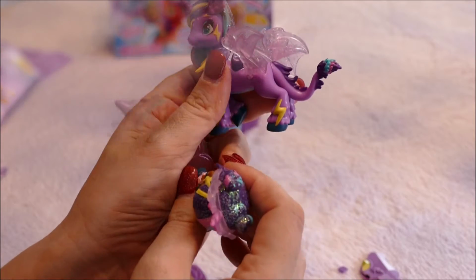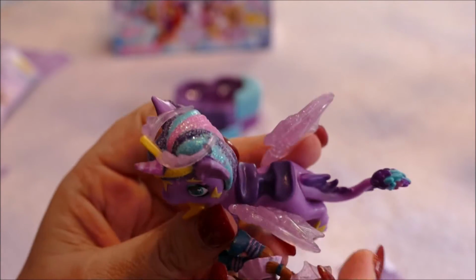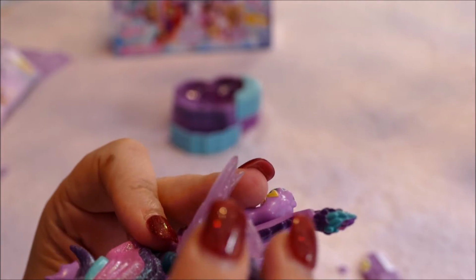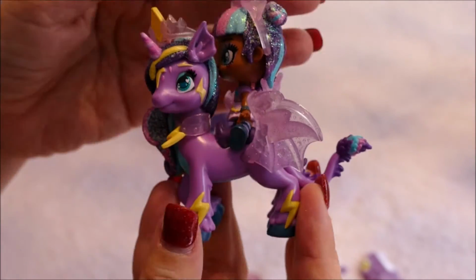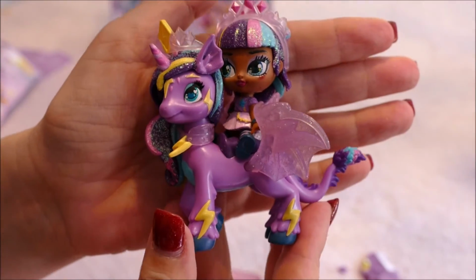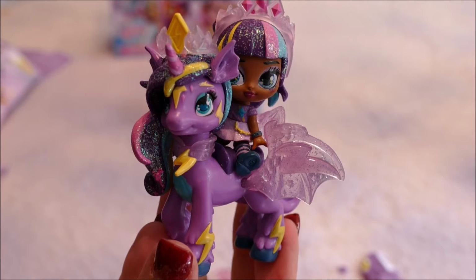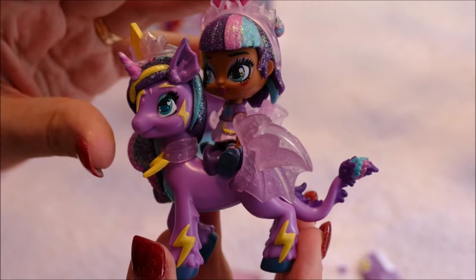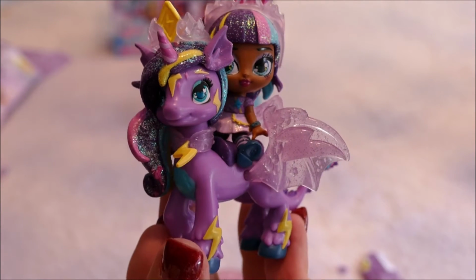Let's try the rider on. So there is a groove in her saddle. If we just spray her legs apart a little bit, move the wings back, and there we go. Simple as that. I like them displayed individually apart, which is why, maybe for space I won't be doing that on some of them, but I actually prefer them individually as standing friends rather than as a rider.